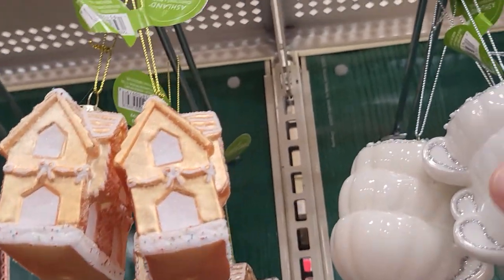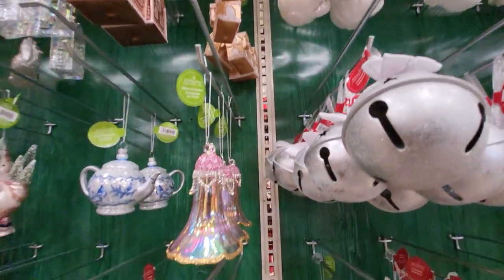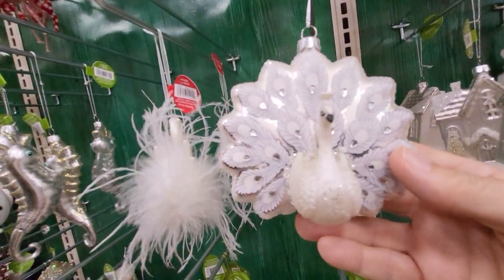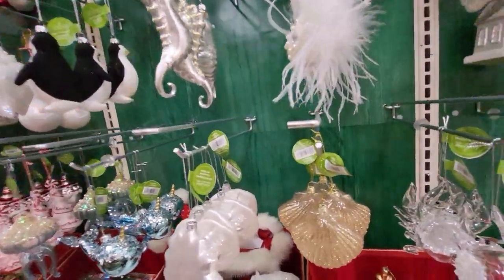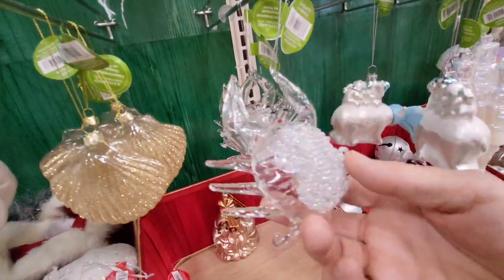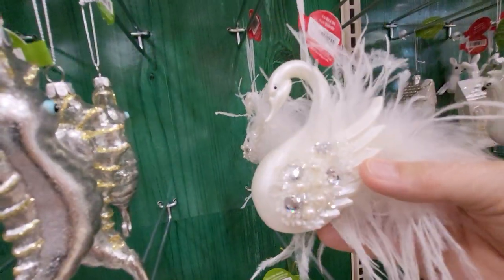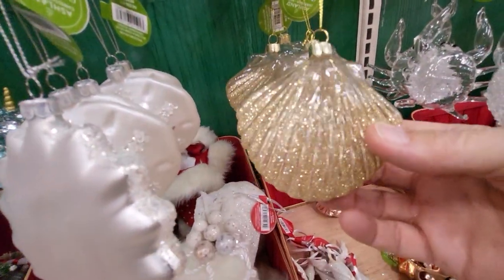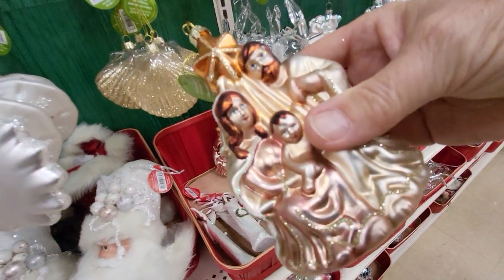Oh, look at the little teacups. You get three teacups. You don't like that one? Glitter, man, glitter. Oh, glitter's getting on you. Okay, they have the peacock. I ain't touching no more glitter. Okay. There's a crab. And it's a swan. Shell. Oh, look, they have a big nativity scene ornament.